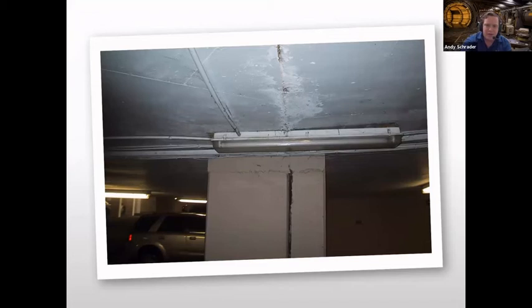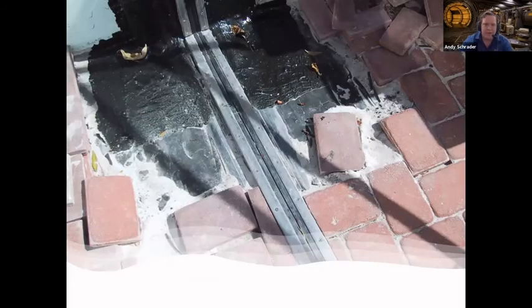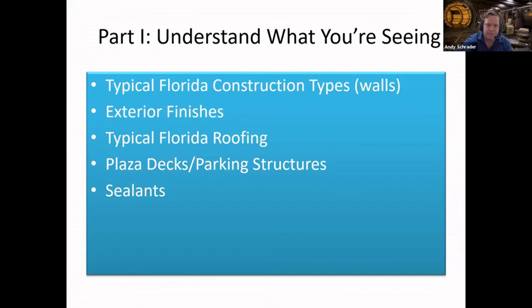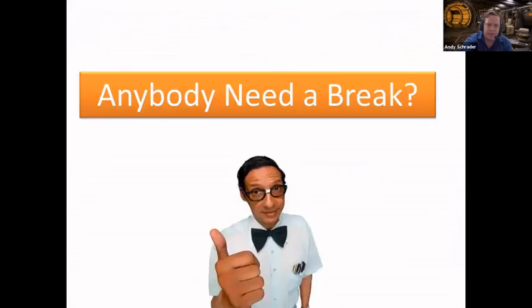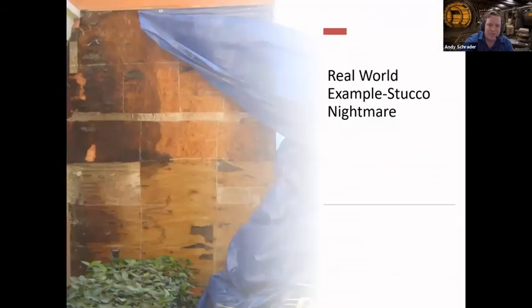that ceiling looks all dirty and nasty, and it's where water is coming through long-term. We talked about that. Here's what an expansion joint looks like when it's properly installed. And so here's this joint, and we see sand set pavers around that expansion joint. No breaks. Real world example.